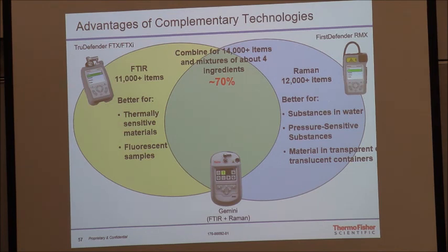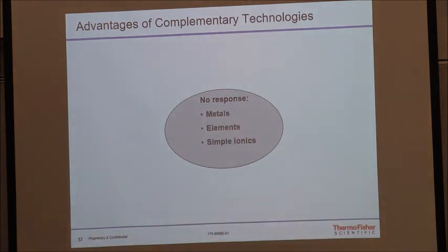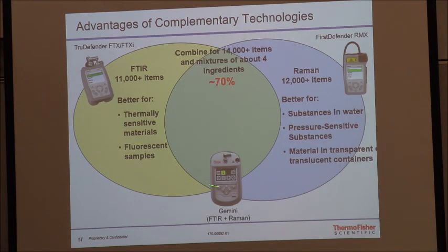I'm going to go here because I don't have to physically touch it. If it's thermally sensitive or highly fluorescent, I go here. I'm not worried about the energy that I'm giving it, and I'm not worried about color. So that combination, and then the Gemini, you just have to pick. But at the end, metals, simple ionics and stuff, it's not going to work. But this kind of does both, because it has both devices in it.